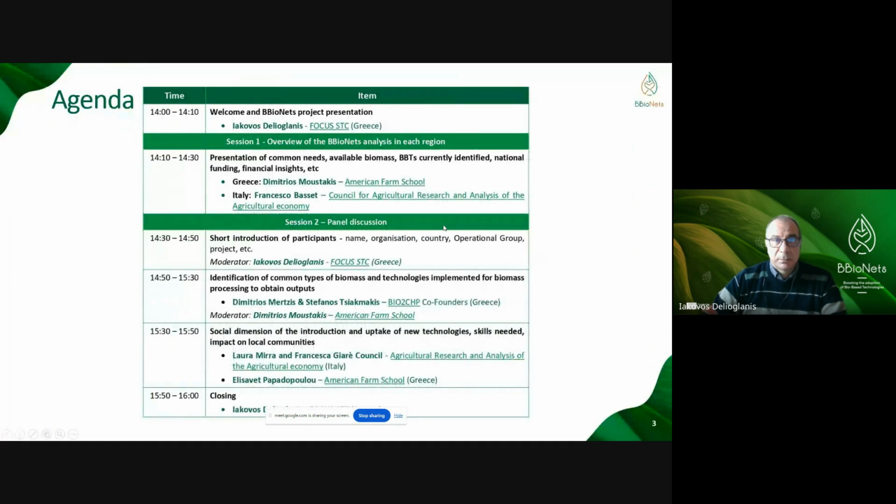Then, just to go through the next 2 hours, I will present briefly the project scope, just to set the framework of today's discussions. Then we will outline the results of our analysis regarding the bio-based technologies uptake in the two regions, Greece and Italy, the two countries that we are focusing on today.